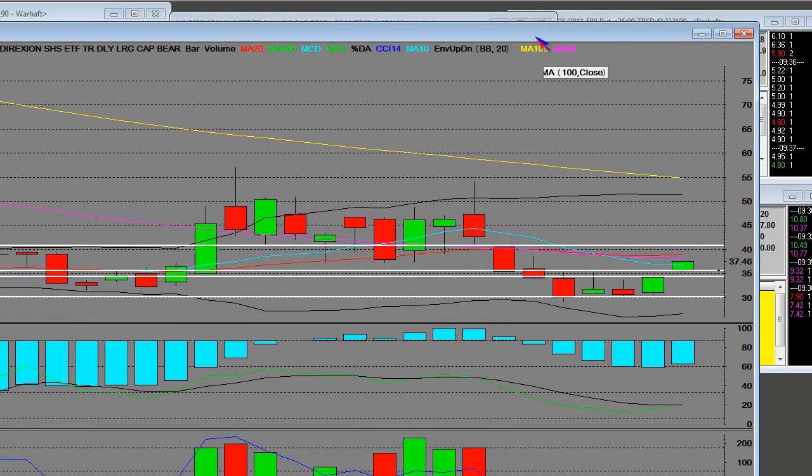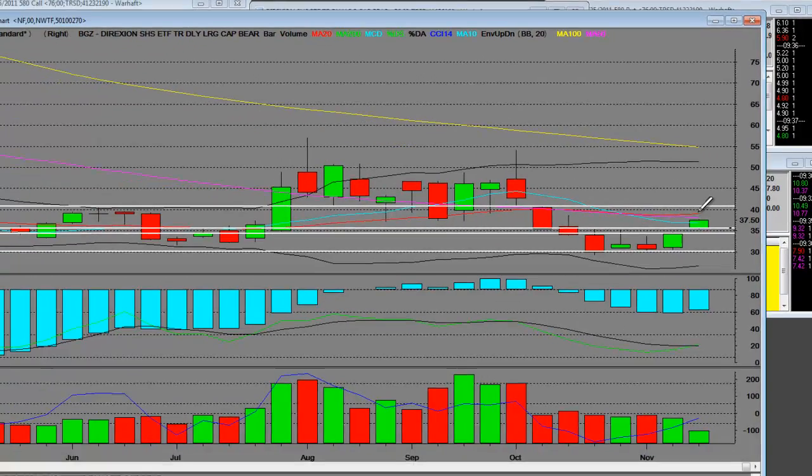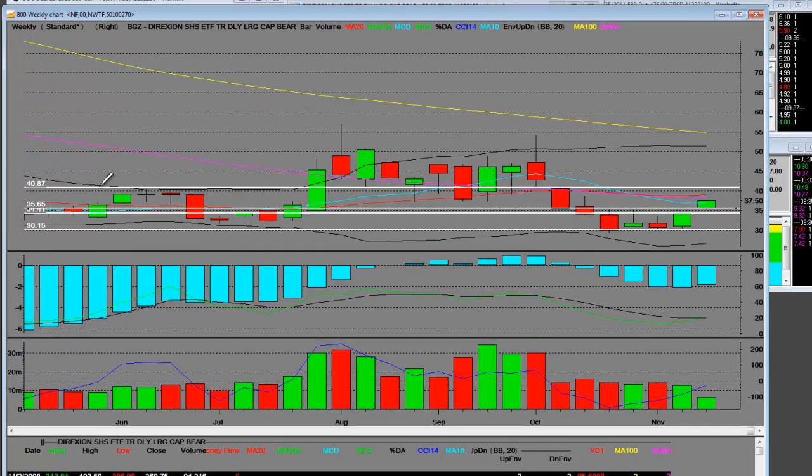Here it is, closing above the weekly moving averages. Right up here at the top at 40 is going to be resistance. It's got the 50-week and the 20-week. You get above those, that's going to really strengthen that bear ETF with a bull breakout.